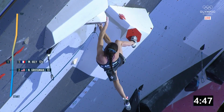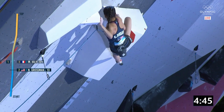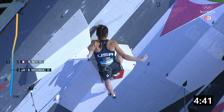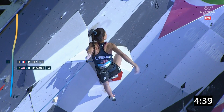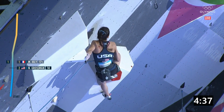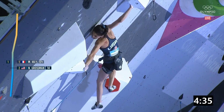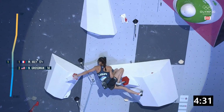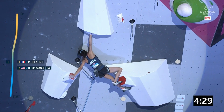Lovely move up to really that position. She's good at mantles too, so I'm sure she's going to look pretty comfortable in this move. So Manon Hily got to this point, and then she had to readjust and bring the left through. Natalia will rest here as well. She makes the press, but now she's thinking about the left foot. Yeah, also kind of making that same decision as Manon.